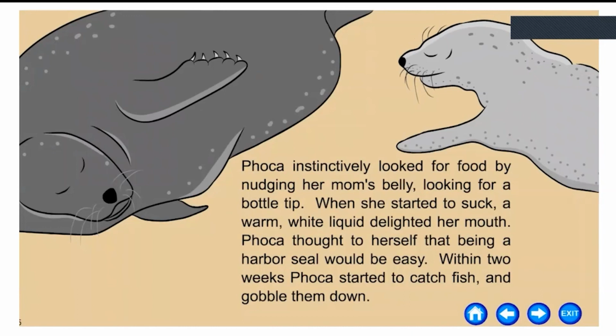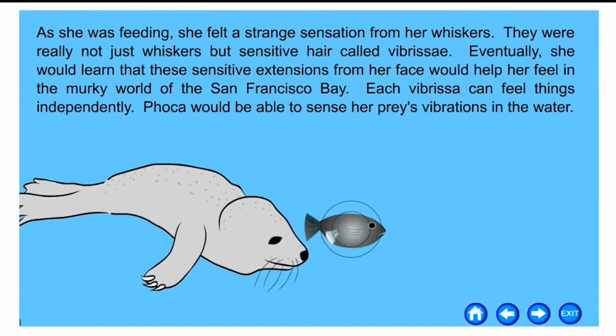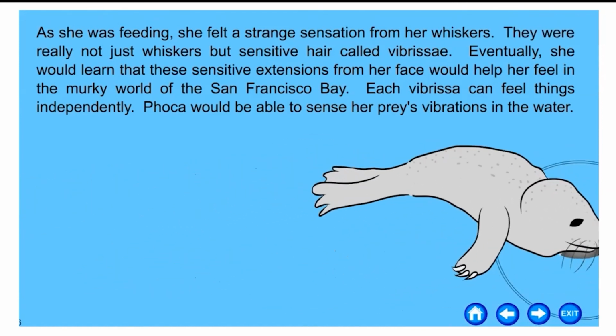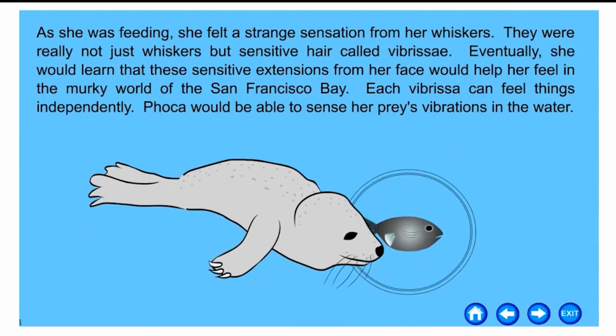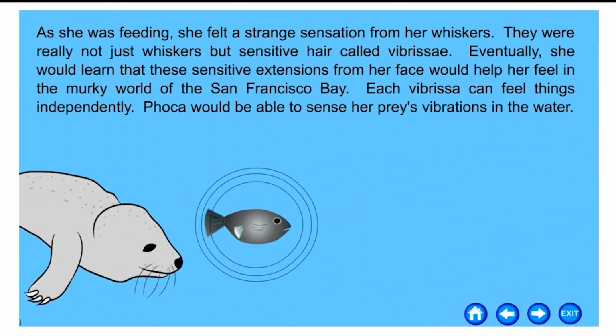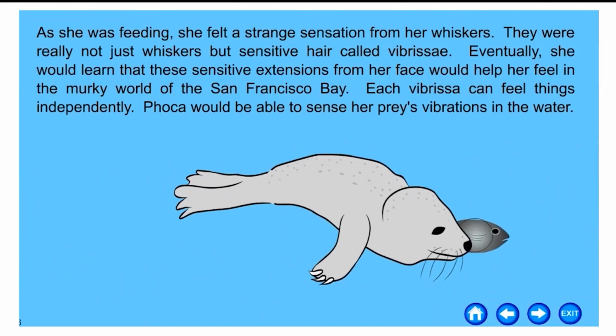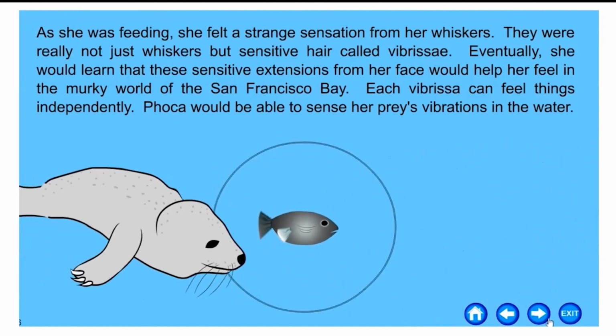As she was feeding, she felt a strange sensation from her whiskers. They were really not just whiskers, but sensitive hair called vibrissae. Eventually, she would learn that these sensitive extensions from her face would help her feel in the murky world of the San Francisco Bay. Each vibrissa can feel things independently. FOCA would be able to sense her prey's vibrations in the water.